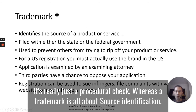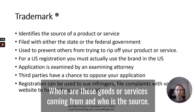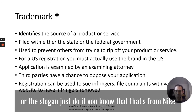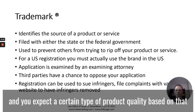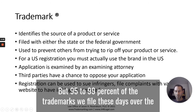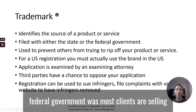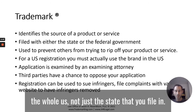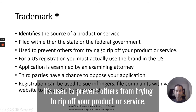Whereas a trademark is all about source identification. Where are these goods or services coming from, and who's the source? You know, when you see the Nike swoosh or the slogan, "Just do it," you know that that's from Nike, and you expect a certain type of product quality based on that. Trademarks can be filed either with the state or federal government, but 99% of the trademarks we file these days are with the federal government, because most clients are selling online and to multiple states. And the federal trademark gives you protection over the whole U.S., not just the state that you file in. It's used to prevent others from trying to rip off your product or service, also known as counterfeiting.